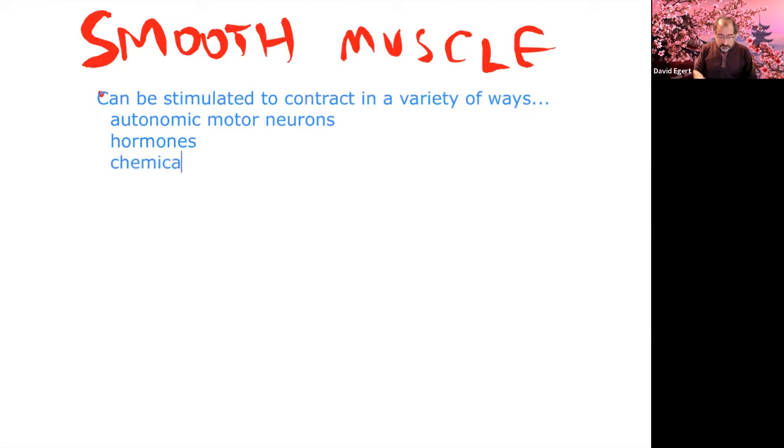There are also different chemicals. When we get into more detail in the cardiovascular system, levels of oxygen and carbon dioxide in the tissues are going to affect the smooth muscle in the walls of the blood vessels and cause vasodilation or vasoconstriction. So just having different chemicals in the environment can trigger smooth muscle to contract or not.